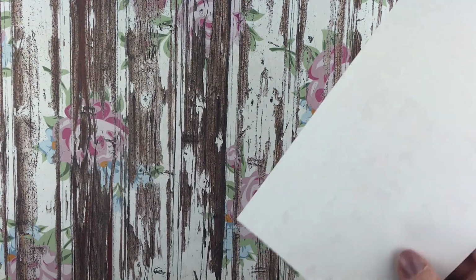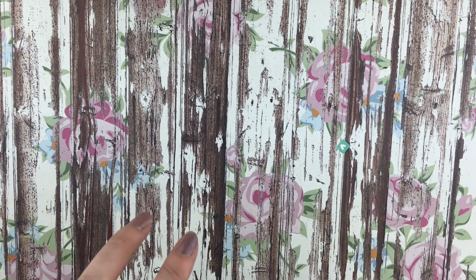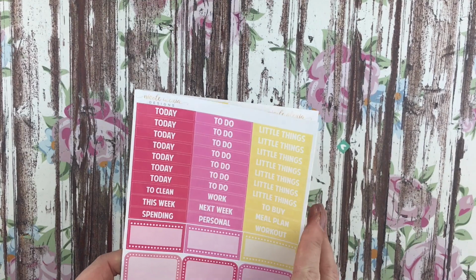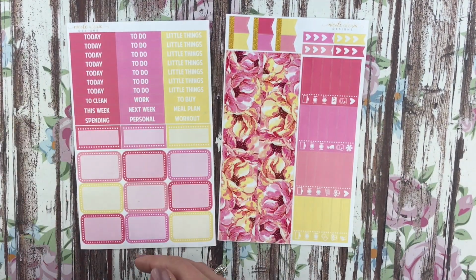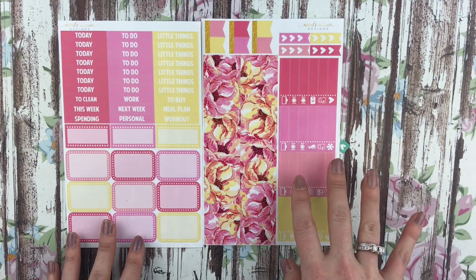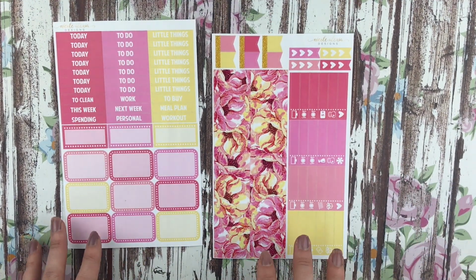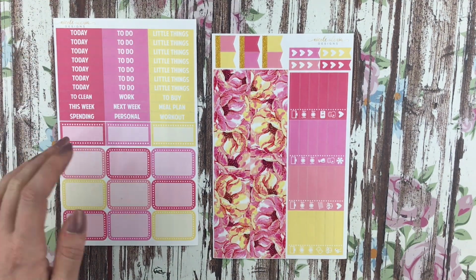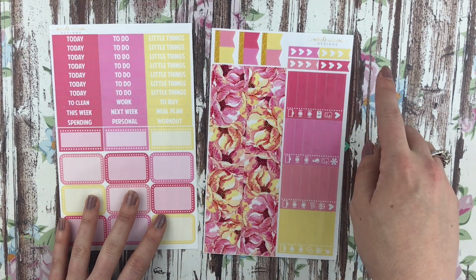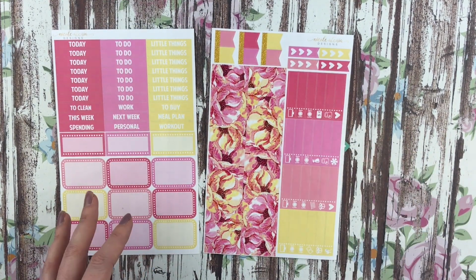There's some changes on the personal kit, and then a couple of changes on the mini kit, so I'm going to go ahead and show you guys that now. So the first 2 pages of the mini kit are the same as the first 2 pages of the deluxe kit, and then here are your second 2 pages. So nothing changed over here, and the only thing that changed over on this side is the little things. I wanted those to match what they looked like in the deluxe kit. So we've got all of your headers, marquees, half boxes, your bottom washi, your flags, your 3 heart checklist, and then your little things over here to the side.